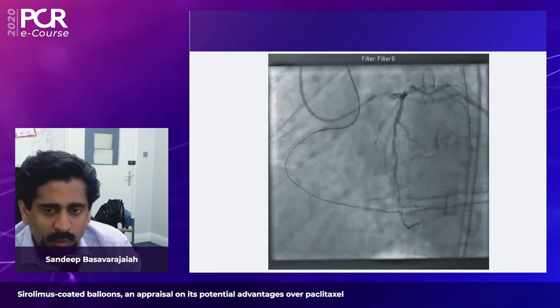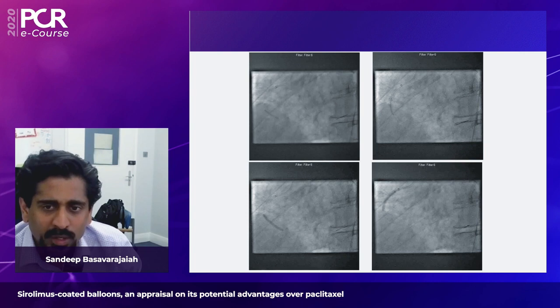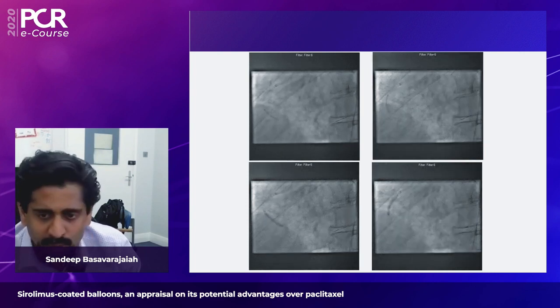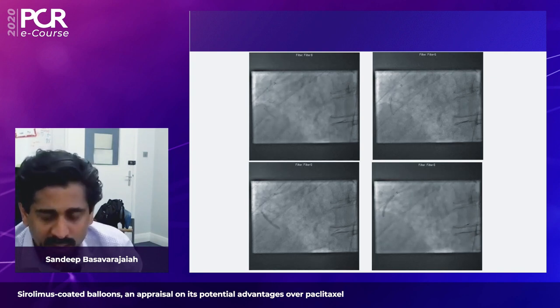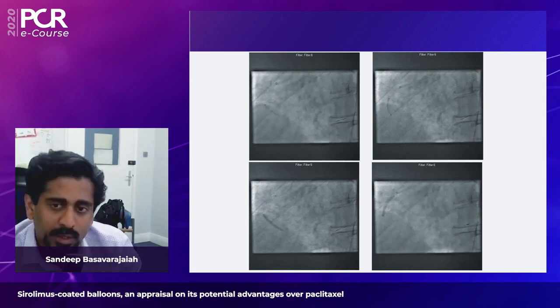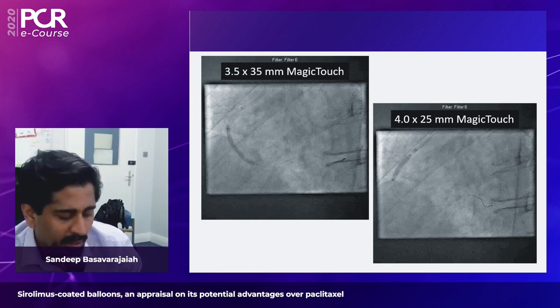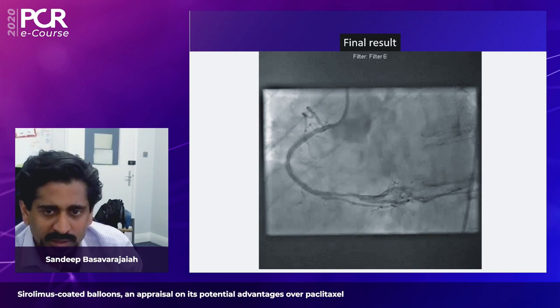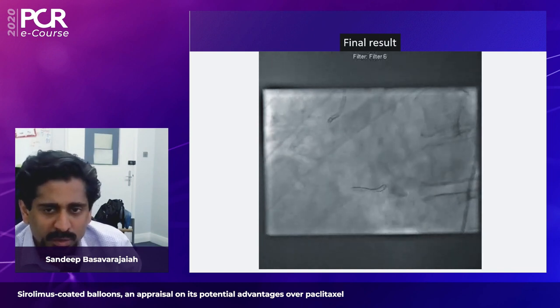And once we confirmed the distal wire position, we pre-dilated this lesion quite aggressively with a non-compliant balloon and scoring balloons. And then we performed an IVUS, which revealed that the stent was grossly undersized for the vessel, which was 3.5 to 4 millimeter. Following this, we used 3.5 and a 4 millimeter Magic Touch to achieve an excellent angiographic result. As you could appreciate, there's a TIMI 3 flow and no residual stenosis.